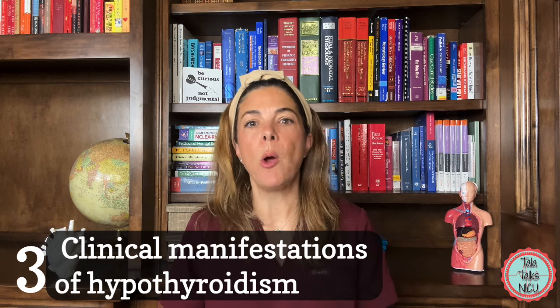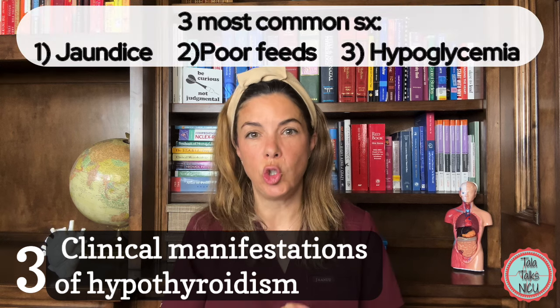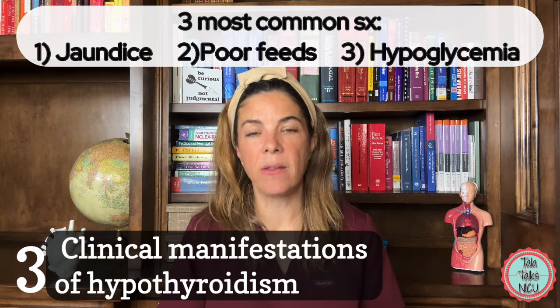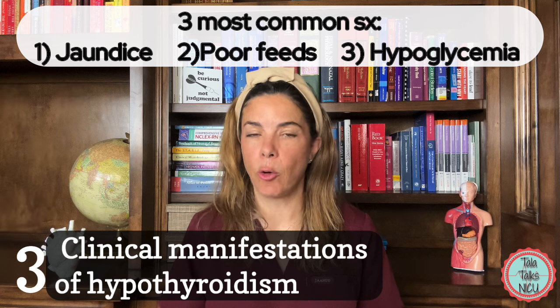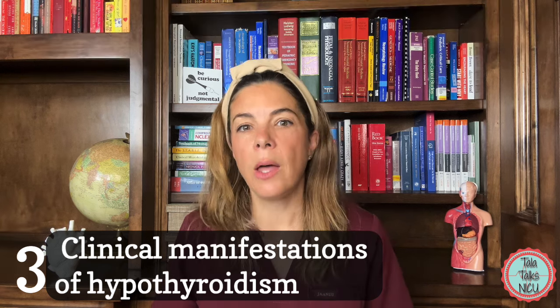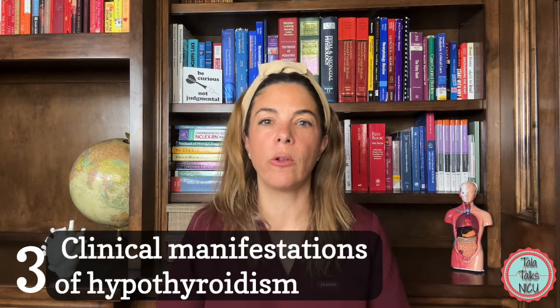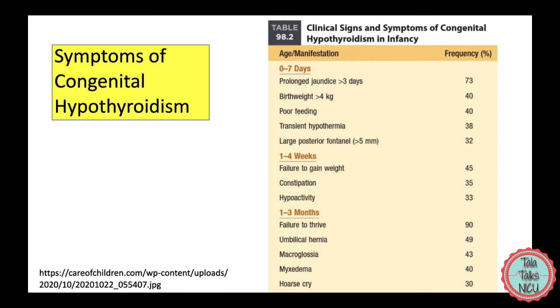The 3 most common symptoms that we would see, though, would be jaundice, poor feeds, and hypoglycemia. So remember those: jaundice, poor feeds, and hypoglycemia. Other symptoms may be more similar to adults. So we could have constipation or bradycardia, or the baby is cold, or maybe baby's a little bit edematous.